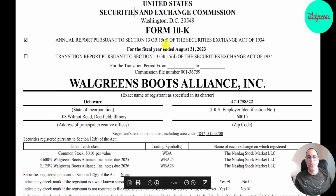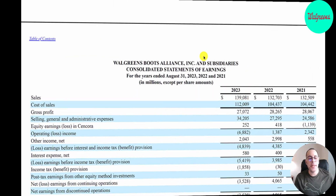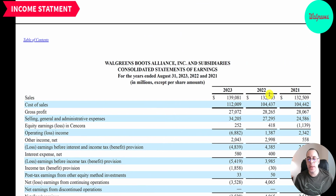Let's take a look at their 2023 10K. Here's their income statement, 2021, 2022, and 2023. So you can see their sales are up in 2023.